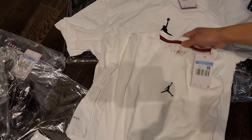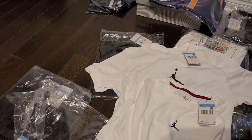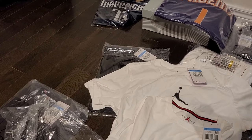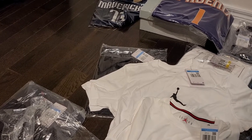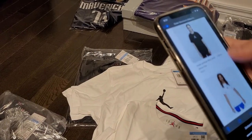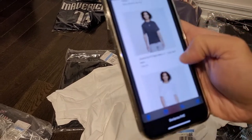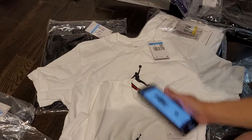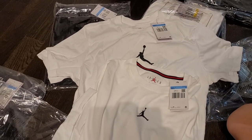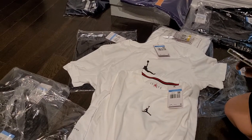Price difference, this one's more expensive, this one's less expensive, 24 versus 33, I believe. Sorry, I'm losing my track. Where is it again? Losing track, I've been ordering too many. Yeah, the small one's 34 versus 24. It's a $10 difference between the size of the Jumpman, basically. That's what it comes to. Let's keep going.